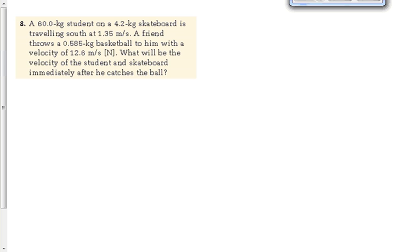All right, number 8. A 60-kilogram student, a 4.2-kilogram skateboard, traveling south, basketball. He catches the basketball. Oh, good question. We've talked about something like this a couple of times, where we've gotten different masses. Sometimes we combine the masses that are given, sometimes we don't. We've got three masses here: a 60-kilogram student, a 4.2-kilogram skateboard, and a 0.585-kilogram baseball. The guy's on the skateboard. He catches the baseball. The skateboard, the guy, and the baseball become one object, effectively, after this interaction takes place.